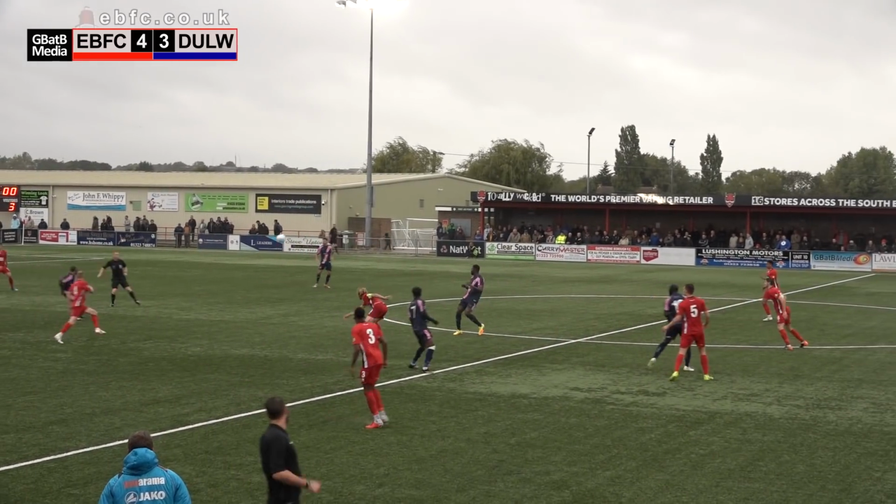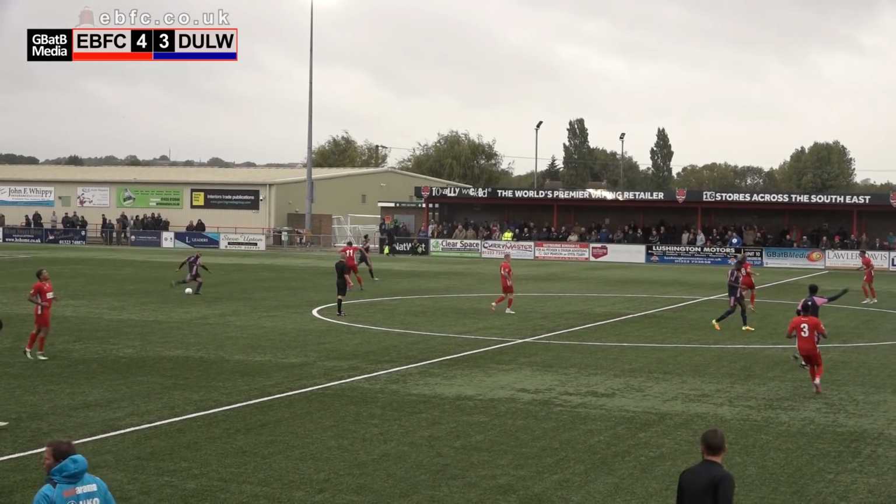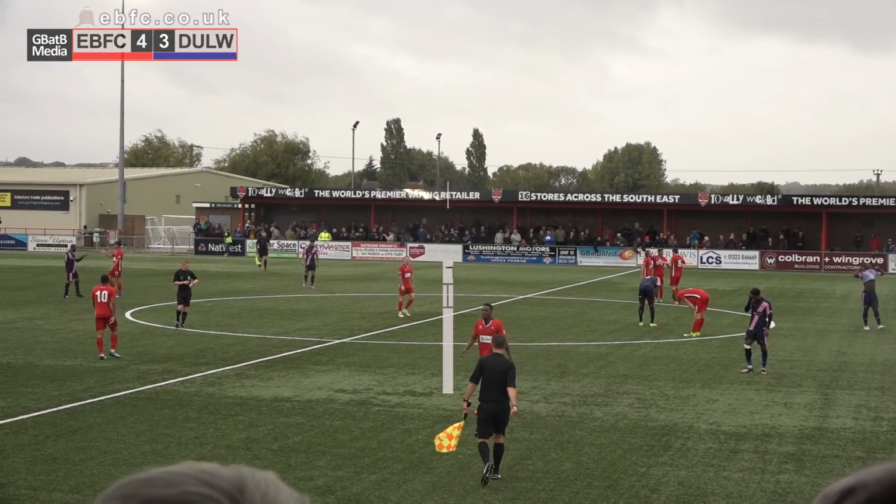Says wait. Torres header. Rutherford can't reach it. Referee says that's all. And my goodness me, what a dramatic afternoon at Priory Lane.